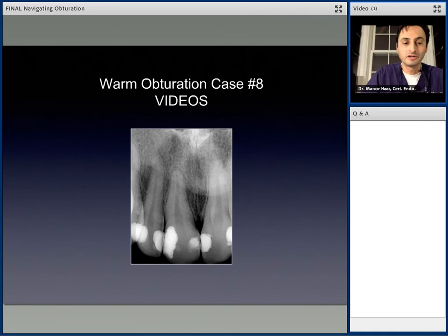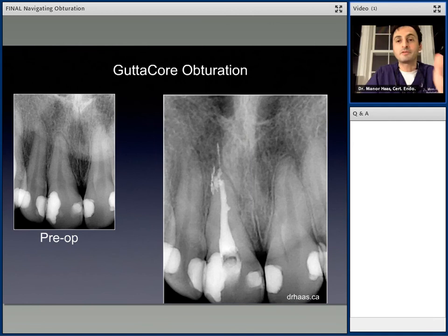So again, here's the before, here's the after of a simple case. Imagine what you might find with molars, premolars, if you find this with incisors, and here's the molar.